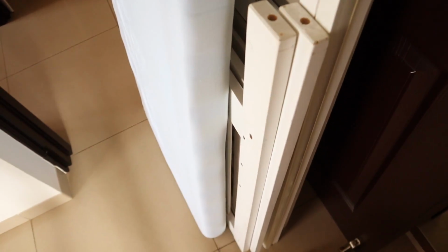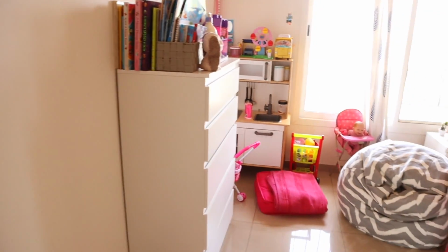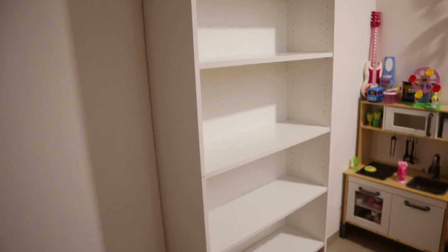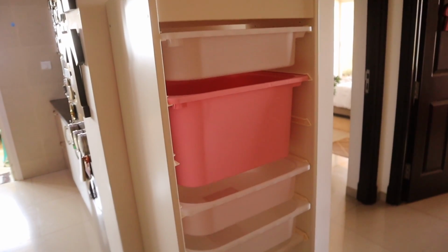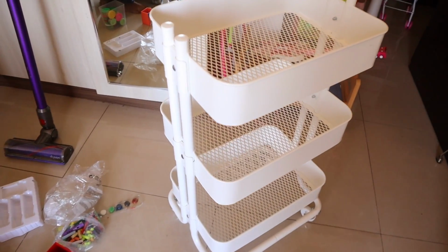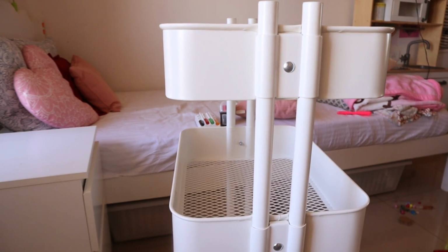So we started with removing and dismantling the cot first. This was one furniture in her room which was used as a dumping ground for everything, literally everything. So we got a few things from IKEA to organize her room. One was the Billy bookcase, next was this Trofast toy storage, and also this Ruskok trolley to arrange her art and craft supplies. Though I love this trolley so much that I plan to use it in the kitchen eventually, let's see.